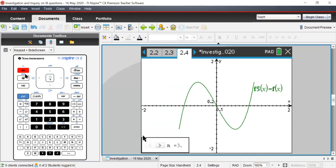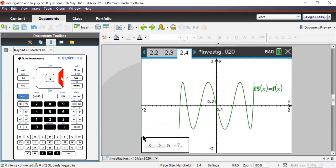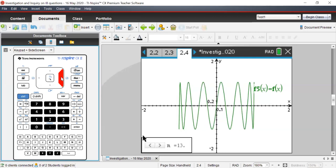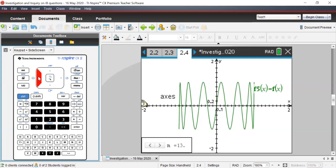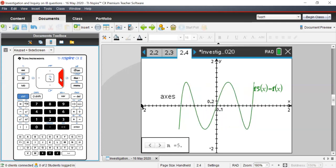If you press the left and right button on the calculator, you see the graph changes for different values of n. So this is for F5, F7, F9, F11, and so on. Of course, it goes all the way to 21. If you put very large numbers, like hundreds and hundreds, this whole area will probably be shaded. So many oscillations here.